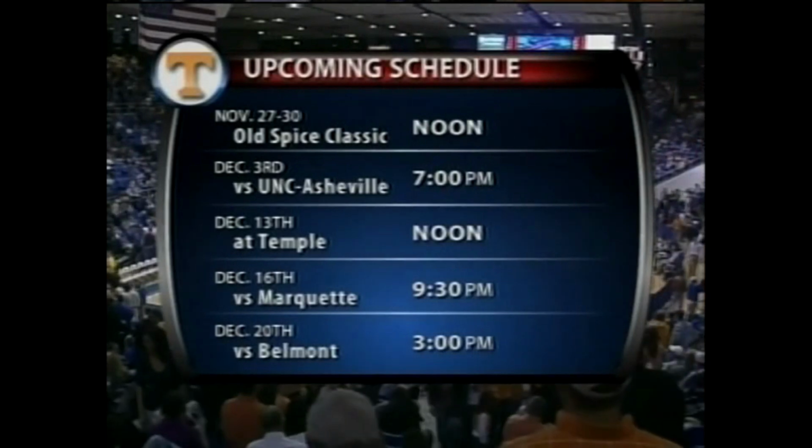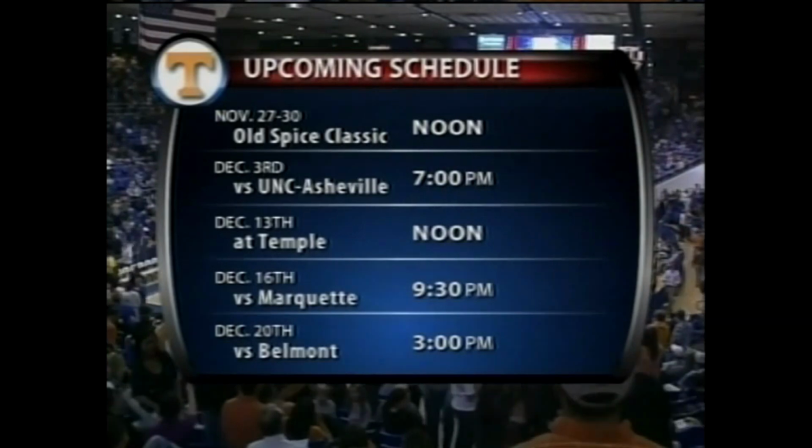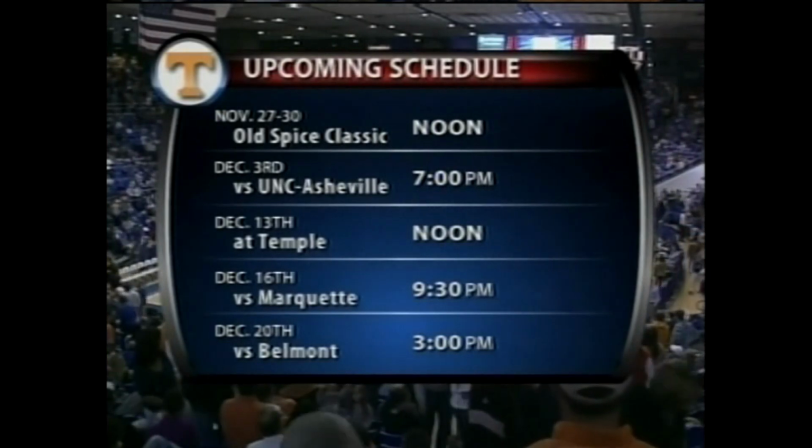Next game for Middle Tennessee is it. Let's take a look at their upcoming schedule. And as you would expect, they've got a very good schedule as well. Yeah, Bruce Pearl does not duck anybody at all. They're going to play some good teams in that Old Spice Classic. Then Asheville at Temple up in Philadelphia.